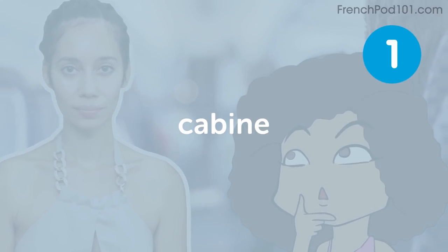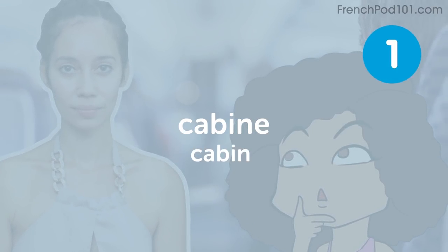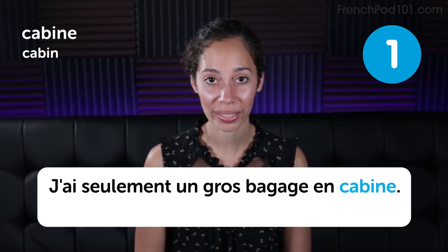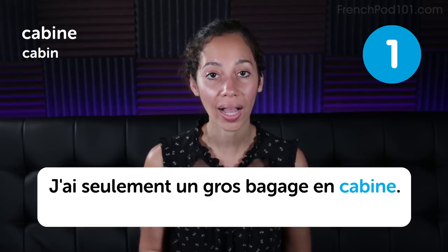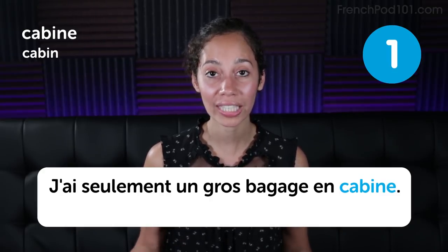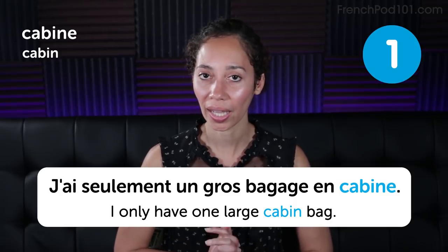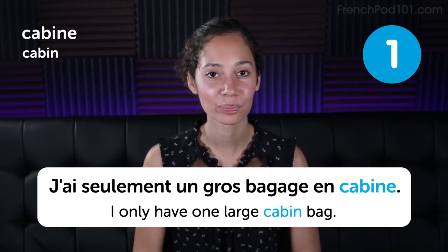Cabin. J'ai seulement un gros bagage en cabine. I only have one large cabin bag. Yeah, I had a big one myself.